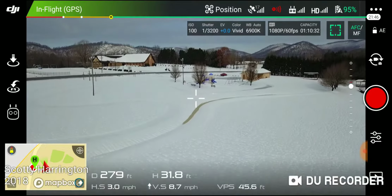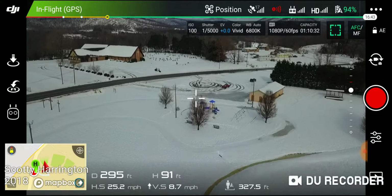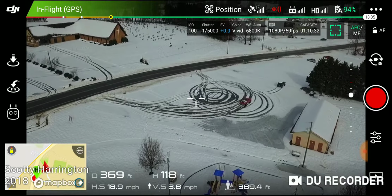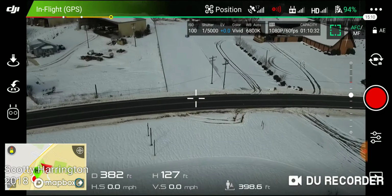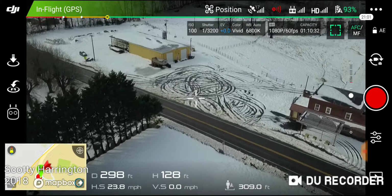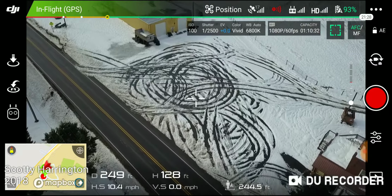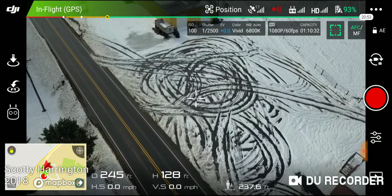There's a car over here at the walking track. Excuse me. Looks like they were doing some donuts and having some fun. There was a couple trucks yesterday doing some donuts here. One even got stuck after one of the plows had pushed a bunch of snow and ice over on top of there.